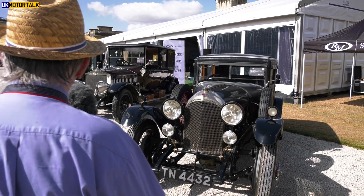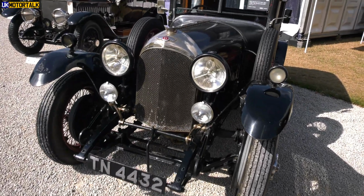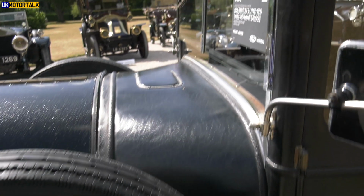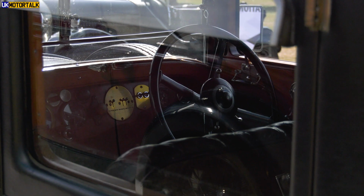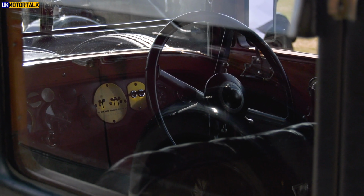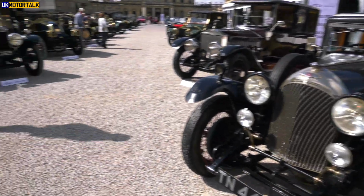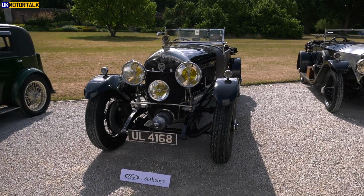You can almost tell the early history of Bentley just in the two cars just in front of me. Lot number 123, which is the 1926. This is the red label Wayman Saloon. So this is the archetypal early Bentley saloon road car. Sporting, but not overtly so. But then just opposite, the 1929 6.5 litre Tourer.